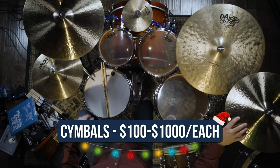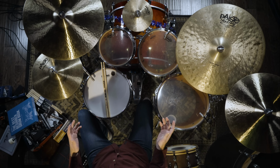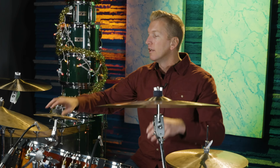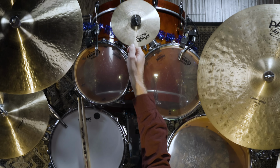Then we have cymbals, okay? I have Paiste cymbals here, and there's many different great cymbal companies out there. You can get different types of crash cymbals, different sizes, different types of ride cymbals, and I love these little splash or effects cymbals. And the last thing I want to mention is a drum set.